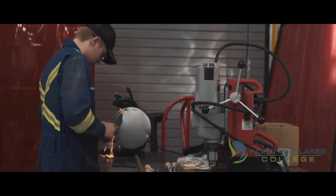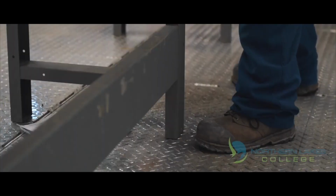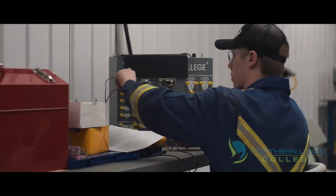The lab can be customized to offer the following pre-employment programs: carpenter, electrician, heavy equipment technician, industrial mechanic, and welder.